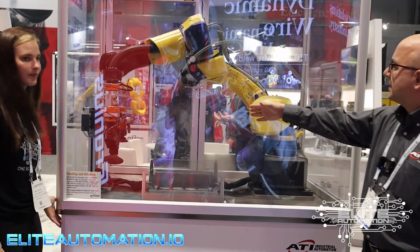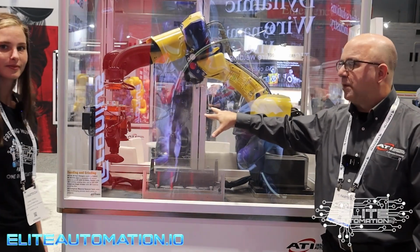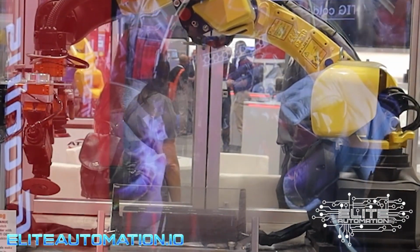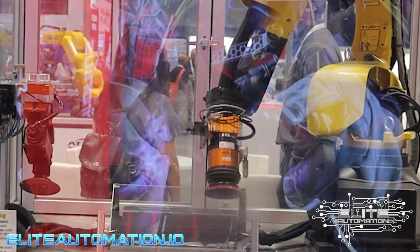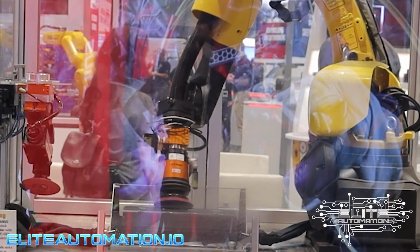This particular cell is demonstrating a tool changer with two of our material removal tools. In particular, first of all, it's going to be picking up our AOV orbital sander, which is good for sanding and grinding applications, some buffing and polishing as well.